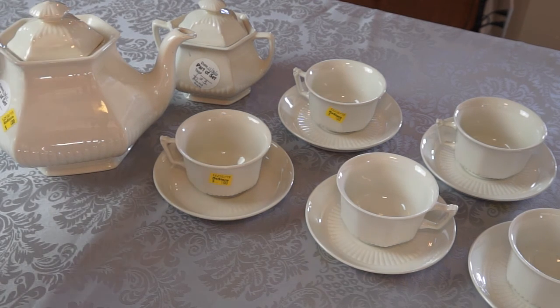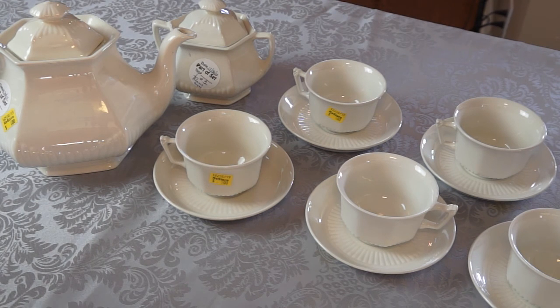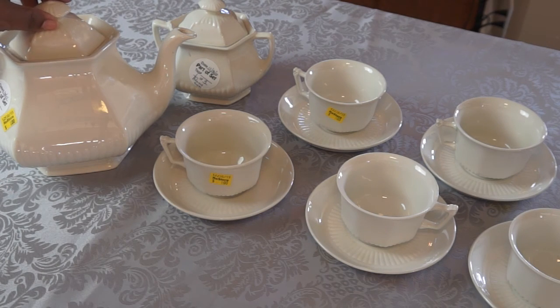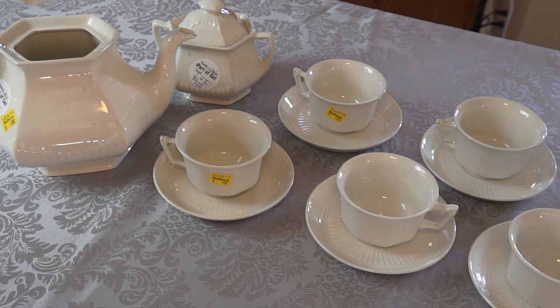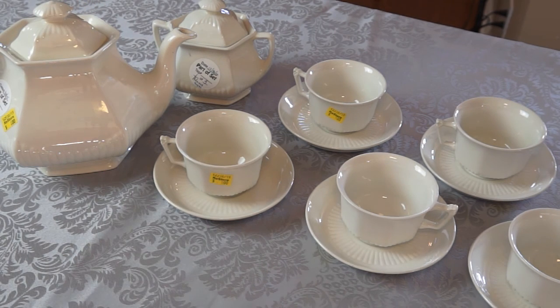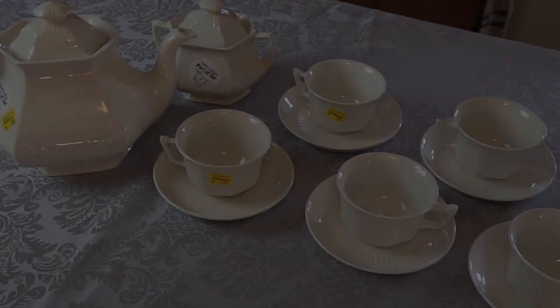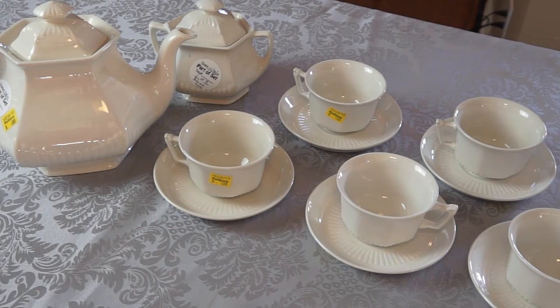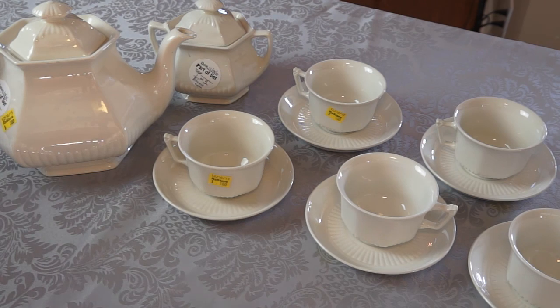And the teapots can be priced anywhere from $30 to, I've seen them as much as $70, and the value is going to depend largely on the condition of the pieces. These pieces, I inspected them thoroughly before I purchased them, and they're in pristine condition, so there's no crazing. But yeah, I did get this whole collection for $18, and a wonderful collection of fine china, and I did want to come to you guys and share that with you.